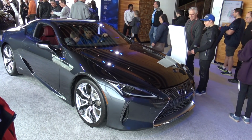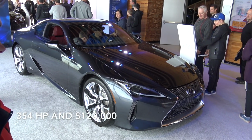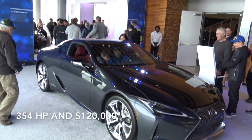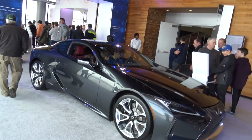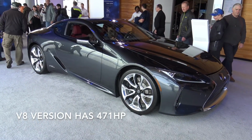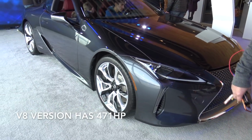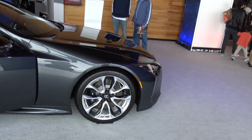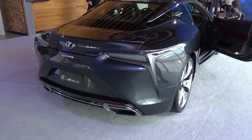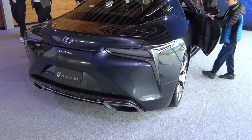Lexus LC 500 hybrid. What do you think, guys? What do you think of that look? Looks pretty snazzy, actually. Looks pretty formidable. I like the flare over the back wheels. Looks very impressive. Quite low slung. Looks a little Aston Martin-esque. Very chunky front end. Kind of looks like Darth Vader's car or something, the rear end here.